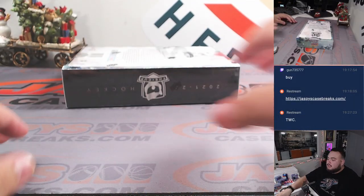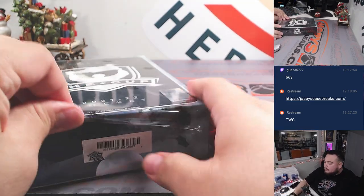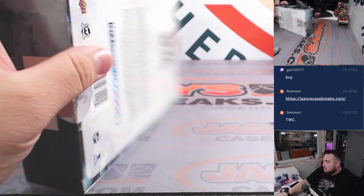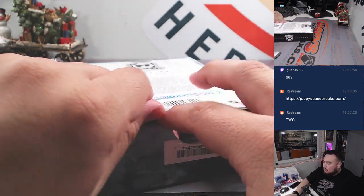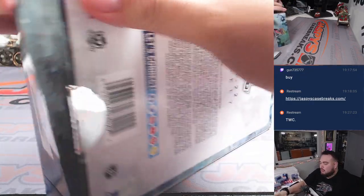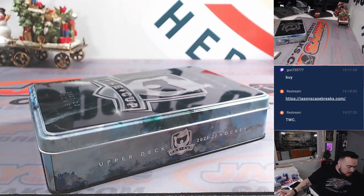All right, so here's the box, guys. Upper Deck The Cup. I really rarely struggle with this, but today it was a little bit. I've been able to perfect it over my years.